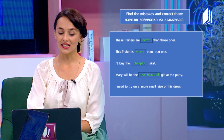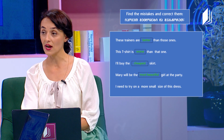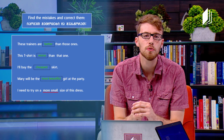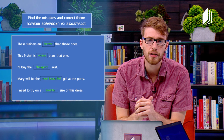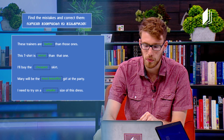Good. I need to try on a more small size of this dress. No, you never say more small size. You say smaller. So, I need to try on a smaller size of this dress. Well done. Oh, thank you.